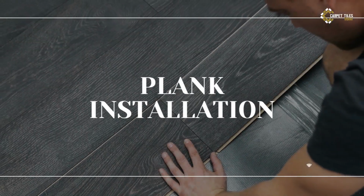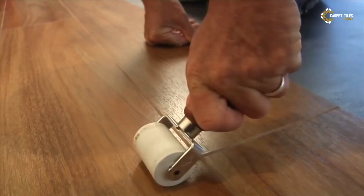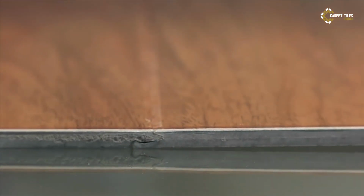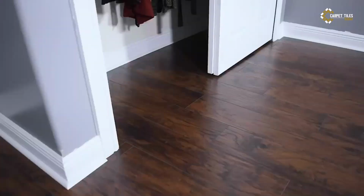Plank installation. Time to lay down those planks. Begin along a straight wall and work your way across the room, using the click and lock system for a secure fit. And there you have it, our ultimate guide to laminate flooring.